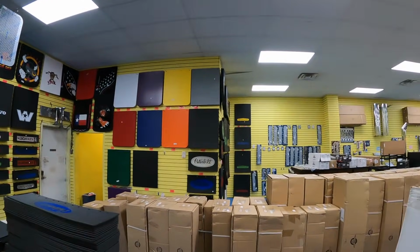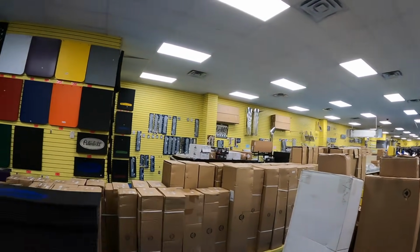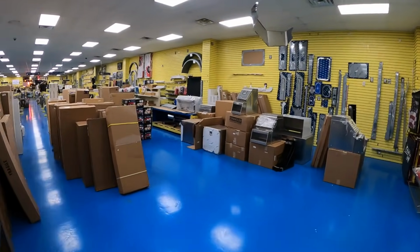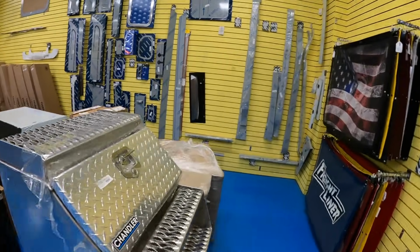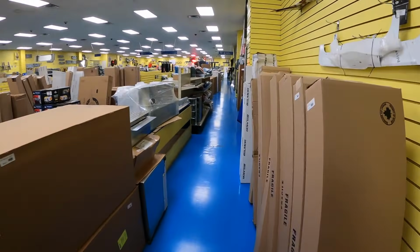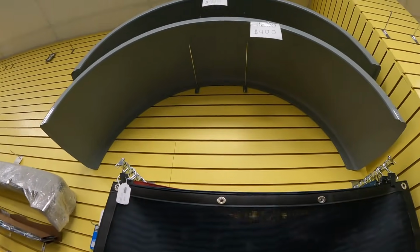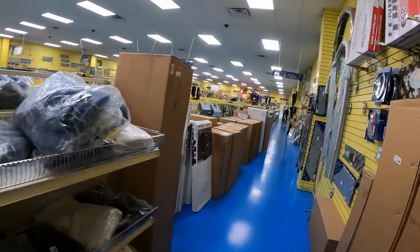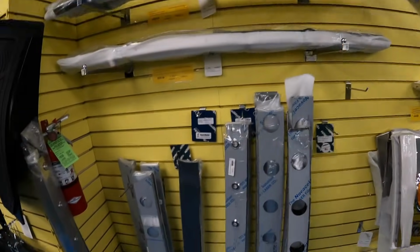I got all mud flaps. I got stacks over there. Toolboxes. Pretty much everything. Fenders, stop front fenders for Pete. Sleeper panels, cabin sleeper panel, light panels.